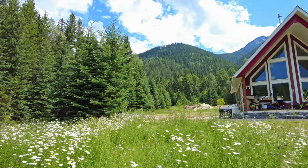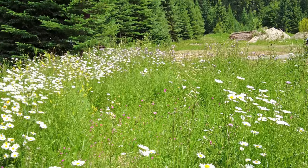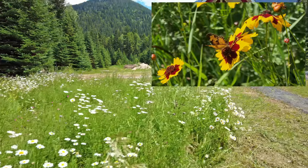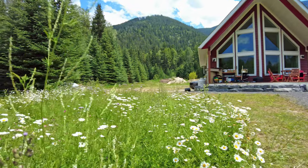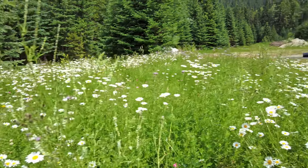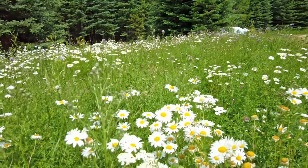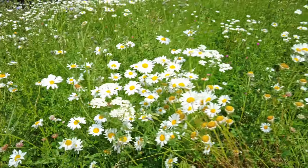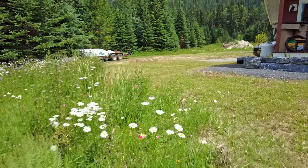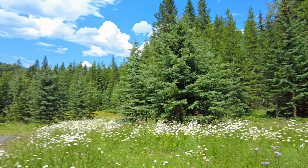The wildflower meadows have started to get into bloom. As you can see, there's lots of pollinators. Yep, got a few bumblebees. Some of the oxeye daisies, a little bit. Some yarrow here. Butterflies love it.